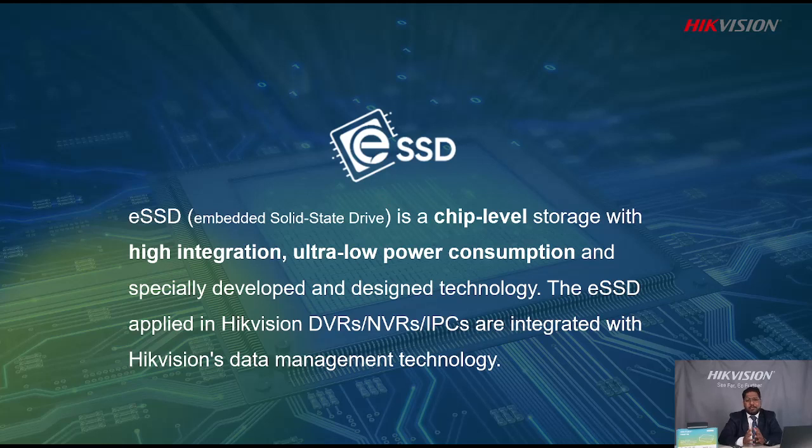a definitely ultra low power, very low, कम power वहाँ पे ये consume कर रहा है, and it is a specially developed and designed technology, which right now can be used in DVRs, but in future can be used for the Hikvision NVR, IP camera integrated with data management technology. So बहुत ही बेहतरीन technology है जहाँ पे आप देख सकते हो कि ये DVR हम यूज कर रहे हैं, और इस DVR के अंदर अलग अलग फीचर्स में सबसे पहला फीचर है ESSD टेक्नोलॉजी.